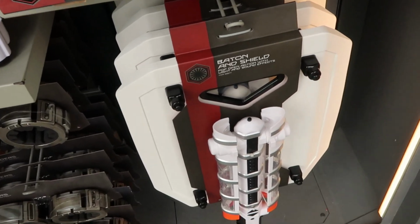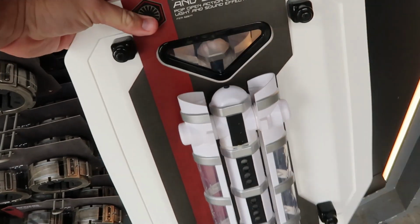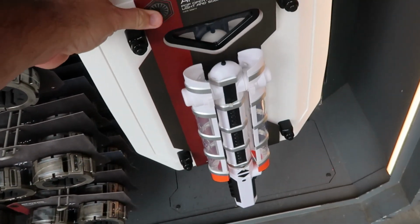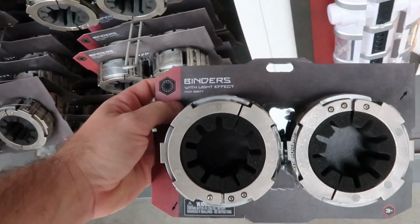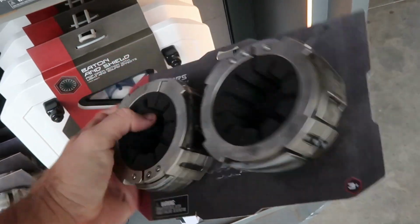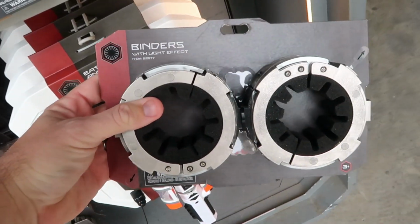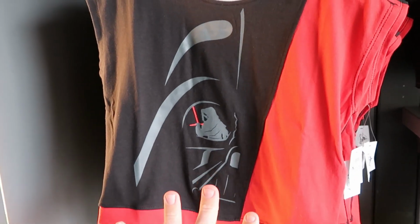They do also have the pop open action light and sound effects baton and shields for the first order. Lots of cool first order merchandise. These are $40 a piece, and they even have a whole section of the binders with the light effects. These actually have more of a sponge material on the inside, so you definitely can't get hurt. But the packaging is just incredible though. These are $20.